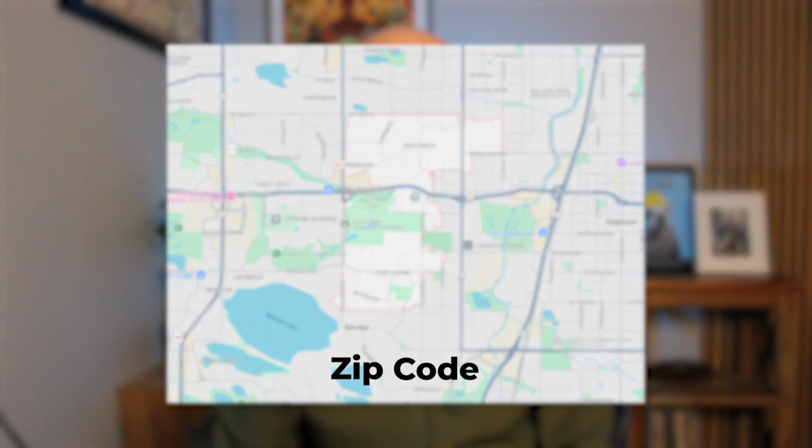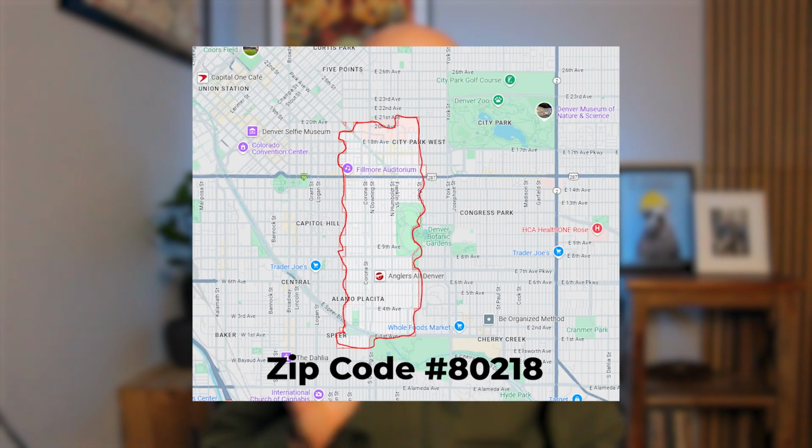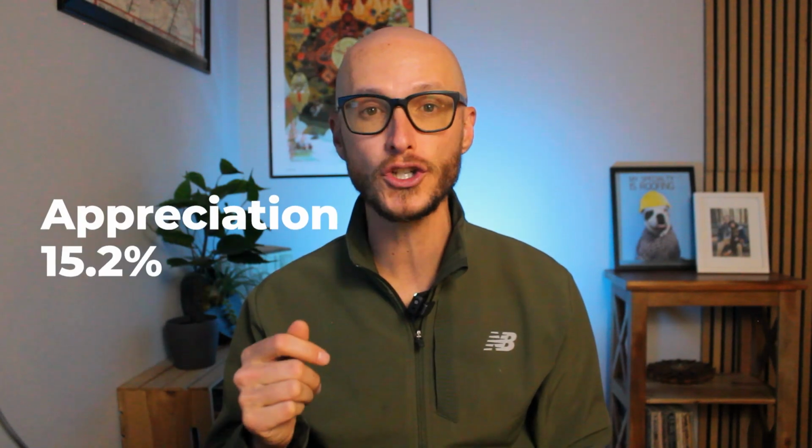With the median home prices, I also combined it with the appreciation rate over the course of 10 years and saw what that rate has been over time. And with that, having a median home price under $600K and the highest year-over-year appreciation, we come to these couple of zip codes. The 2 zip codes that had the highest year-over-year appreciation are 80236 and 80218. Zip code 80236 had the highest appreciation year-over-year with a value of 15.2%.